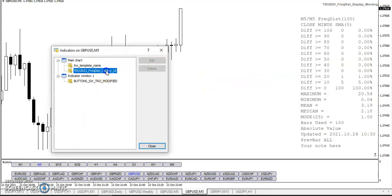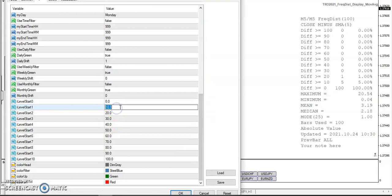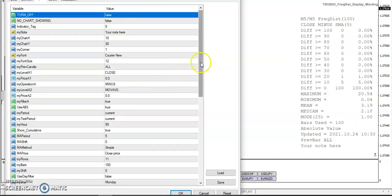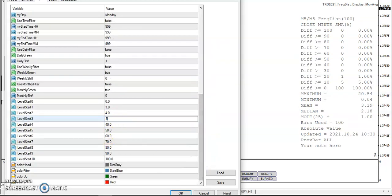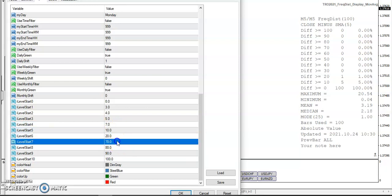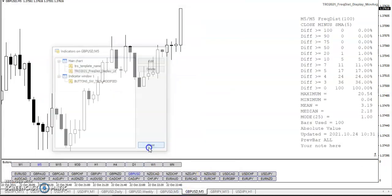And of course, in this indicator, you can change these. So maybe you might put 3, 4, 5, 7, 10, 20, 50, 75. You can change them to however you want.